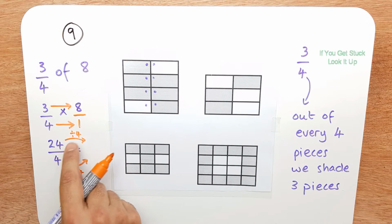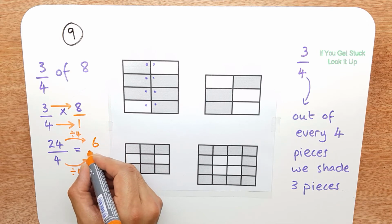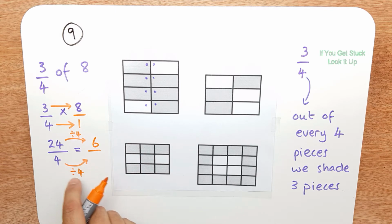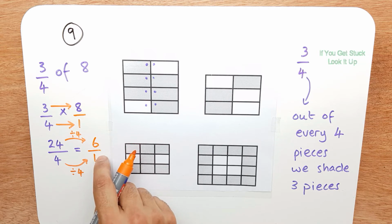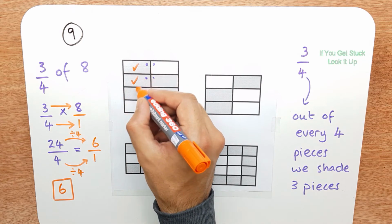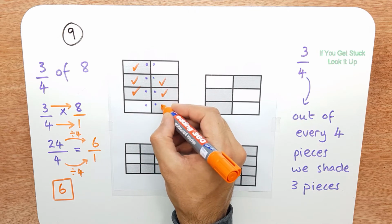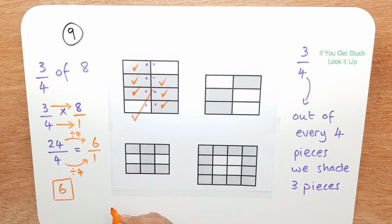So 24 divided by 4 is 6. And 4 divided by 4 is 1. And any number divided by 1 is that number. So 6 divided by 1 is 6. So now I need to go and check to see if 6 squares are shaded. 1, 2, 3, 4, 5, 6. So this here is 3/4 shaded.